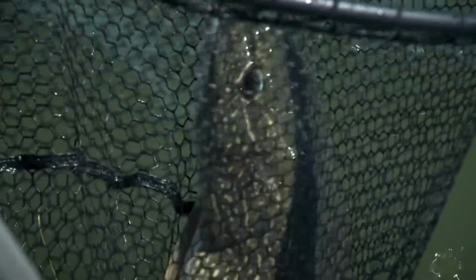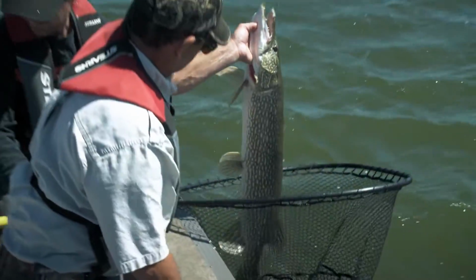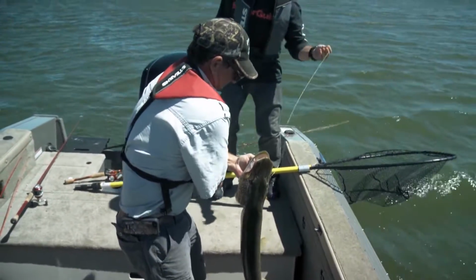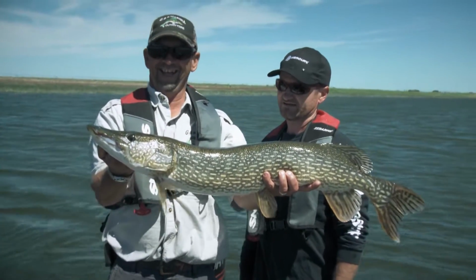Nicely done. Look at the lip on this fish. Yeah, he's been caught before. Yeah. Catch and release. Played out pretty good. Nice. There we go. There's a good fish right there, folks. Good one. Good work. First spot, what, like 5 minutes in here? Yeah. There's a nice 38-inch fish. Yeah, that's the way to start your day.